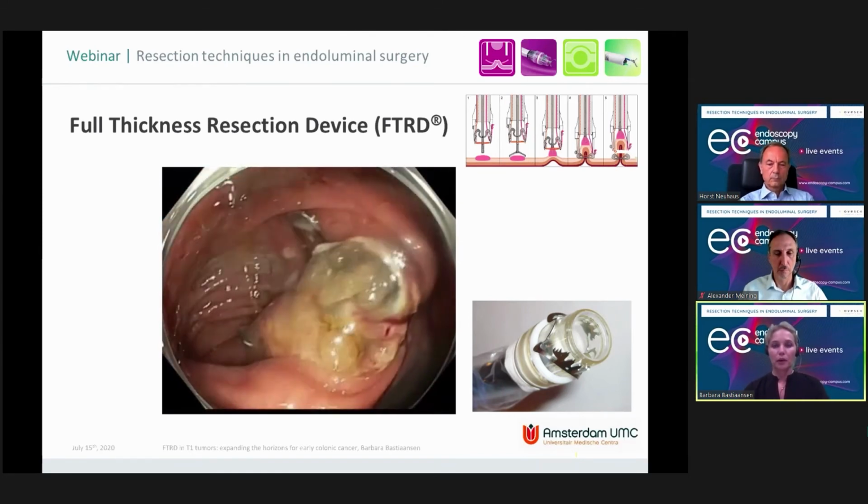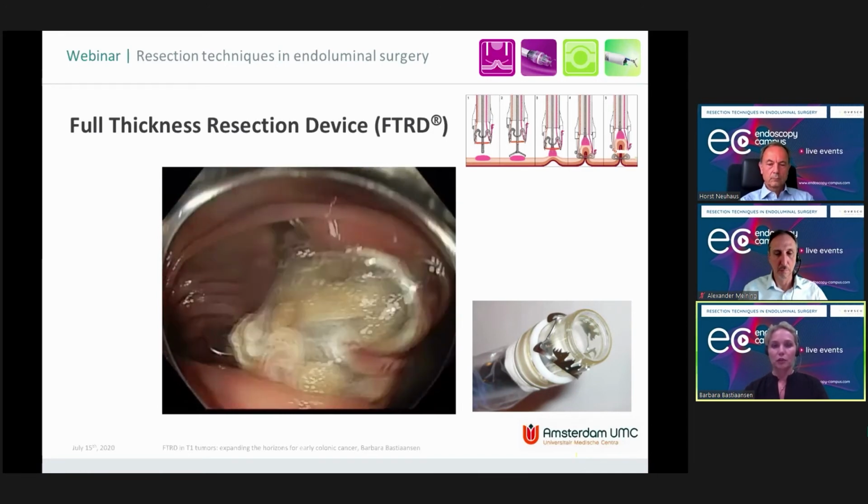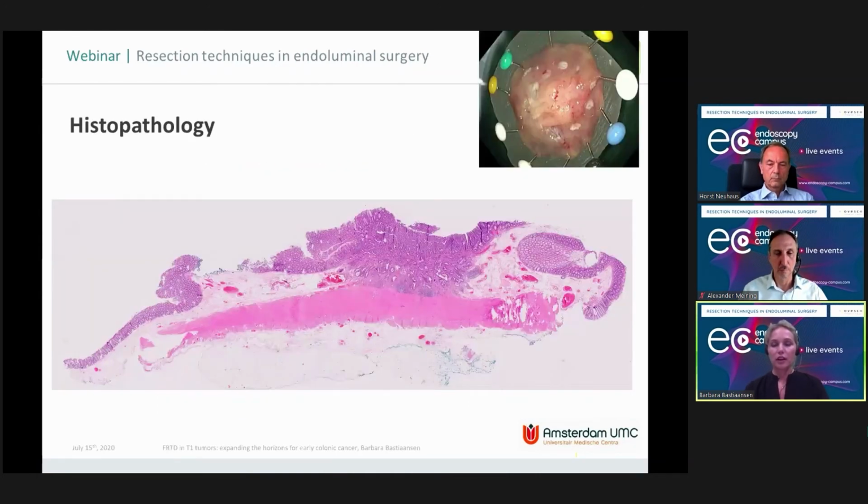And then after going back in again, we clearly see that we've made a full thickness resection. And then this is the final histopathology for this case, showing indeed, as you can see, a full thickness resection with a clear proper muscle layer underneath the tumor. And the tumor here is very close to the muscle layer, but is not invading it. So this is a deep submucosal invasive T1 cancer, and did not show any other additional risk factors like budding or lymphovascular invasion.